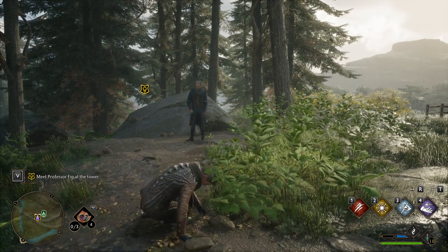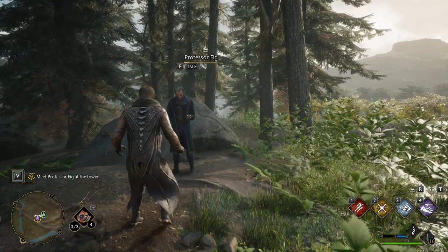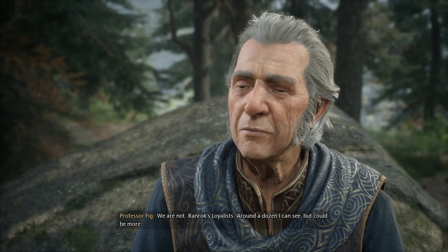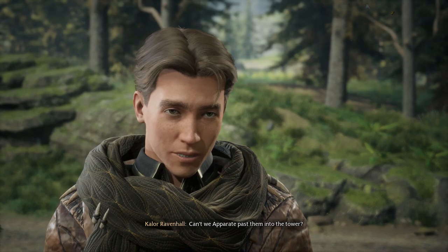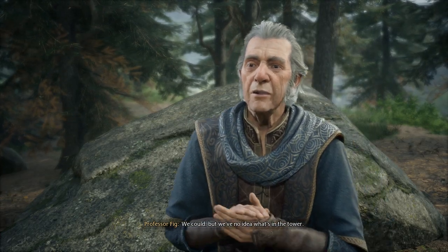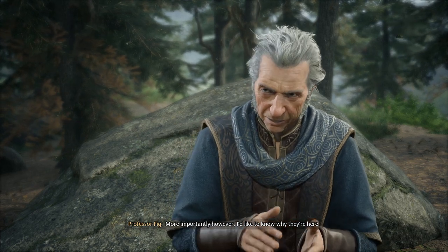Over here! What do you want? We're not alone. Ranrock's loyalists. Around a dozen, I can see, but could be more. Can't we apparate past them into the tower? We could, but we've no idea what's in the tower. More importantly, however, I'd like to know why they're here.